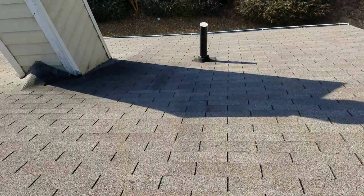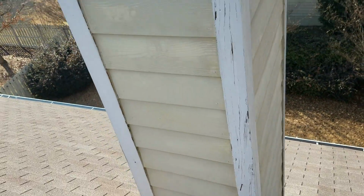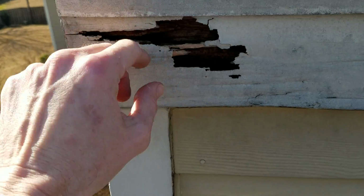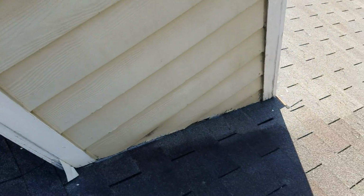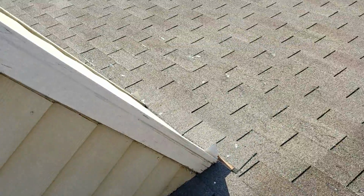Coming up to the back, chimney looks in pretty decent shape. There's some wood rot. You can see here that's pretty squishy, and that's a pretty decent sized hole. The rest of the trim looks okay. Starting to get a little bit of rot down there on the bottom. It's where we often see it.